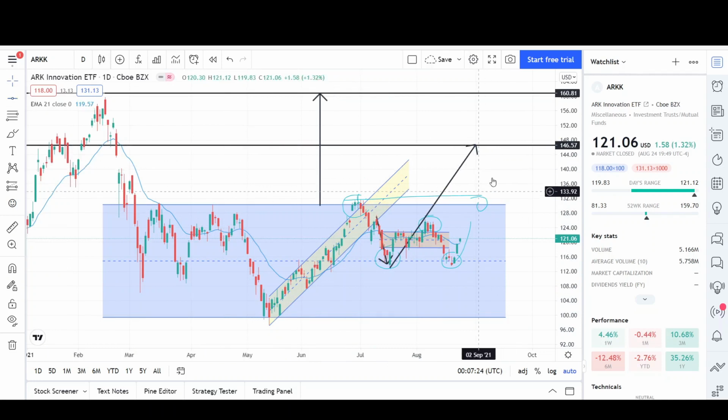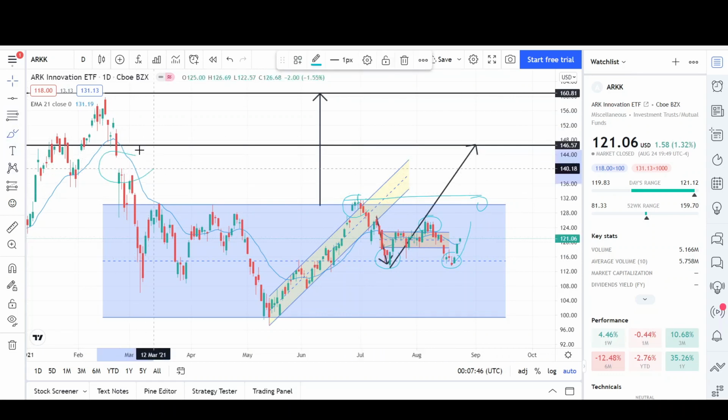So we need price to break outside of this range and not find any resistance like it did over here or over here, because then if it does that, we'll just fall back inside the range and continue to trend lower. But however, if we do make it that new high and we don't find resistance at this range, but we find support after we do break out, then this would be my next target right here, this 146 level, because that would be two legs up, and also makes sense because there's a big gap right here that price looks like it wants to fill.